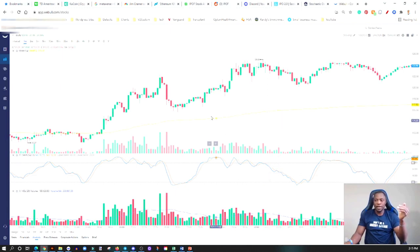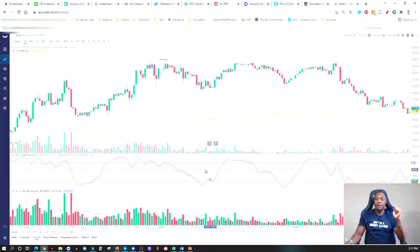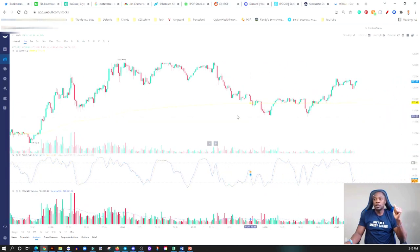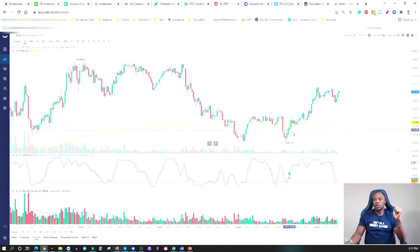I wouldn't say flush right there, because this is a flush right here, but that one is just kind of a pullback. And then another good entry point for this that you can probably see, I'm going to bring this right here so you guys can actually see. So watch this right here.